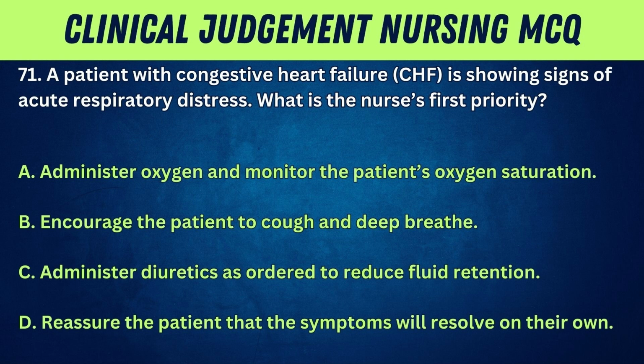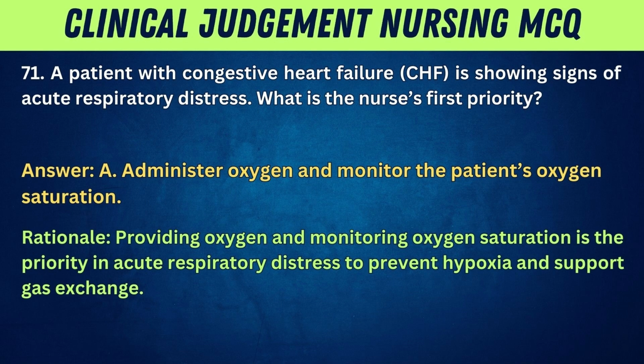A. Administer oxygen and monitor the patient's oxygen saturation. B. Encourage the patient to cough and deep breathe. C. Administer diuretics as ordered to reduce fluid retention. D. Reassure the patient that the symptoms will resolve on their own. Answer. A. Administer oxygen and monitor the patient's oxygen saturation.